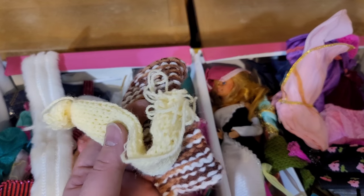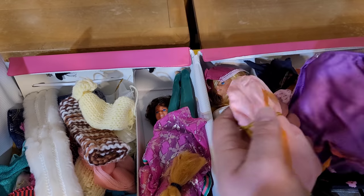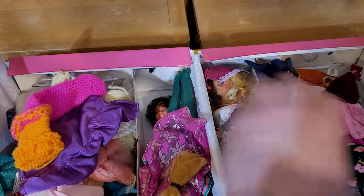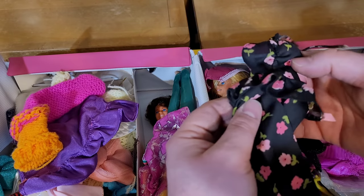So some of this stuff might be hand-knit. I don't know. I know we did find some crochet stuff. But I don't know if it's Barbie, if it's Skipper, if it's Sunny and Cher, or what was the other one? The Barbie knockoff, the Kenner version? Dynamite? What's her name? Dinah?